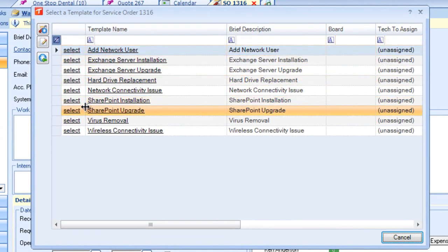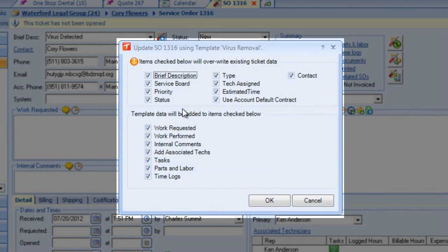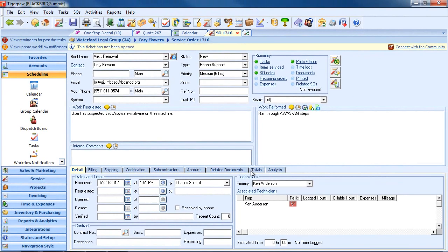So for these things that you do on a somewhat repetitive basis, create templates and pre-populate these tickets to save lots of time. In this case, we have one for virus removal. It will update these fields on my service order. Tigerpaw has now applied the template to this order and pre-populated these fields for me.